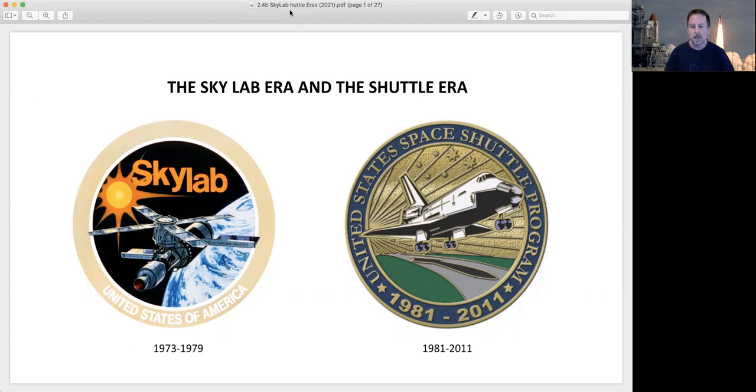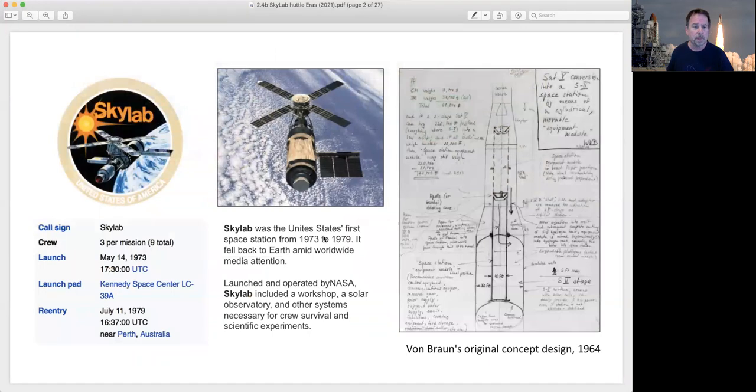And then the Space Shuttle era, where the first launch of the Space Shuttle was in 1981, even though it was envisioned as early as 1969 and pushed through the budget of Congress in the early 70s, and then didn't fly till 1981, and its final flight was in 2011. So let's move on to the SKYLAB era.